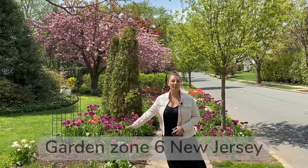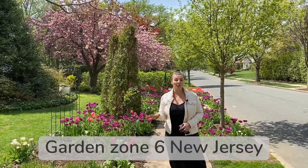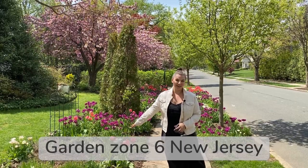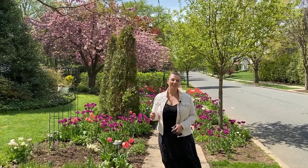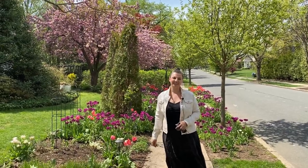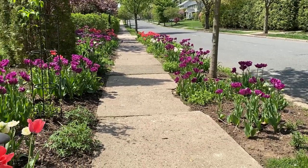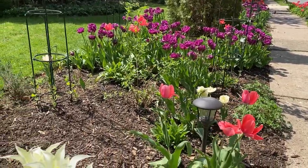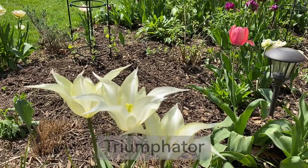They are in their prime right now. So what I'm going to do today is go over every variety that I have here and some in the backyard, and also go over some of the care tips for the tulips. Here's the overview of our sidewalk garden, and I will start with these triumphator tulips.